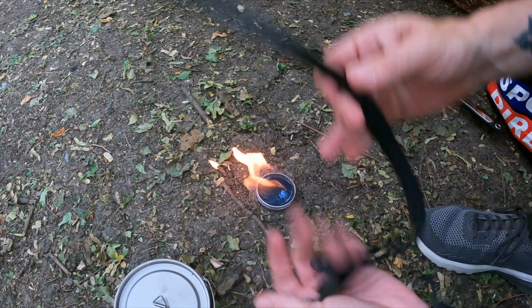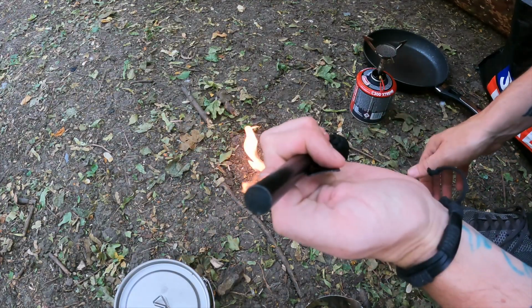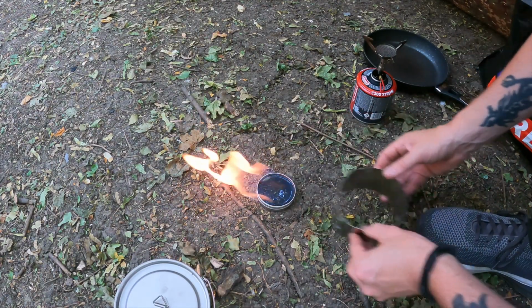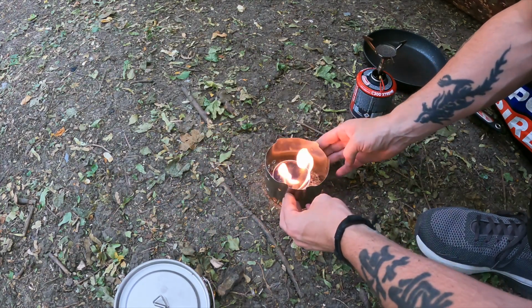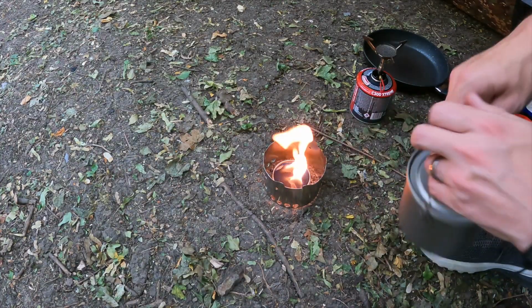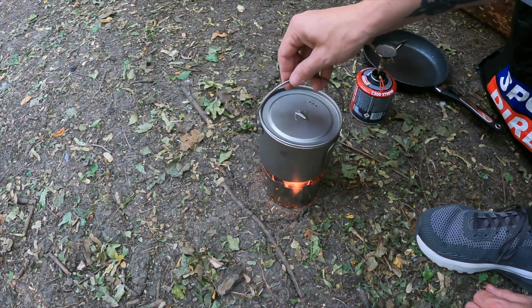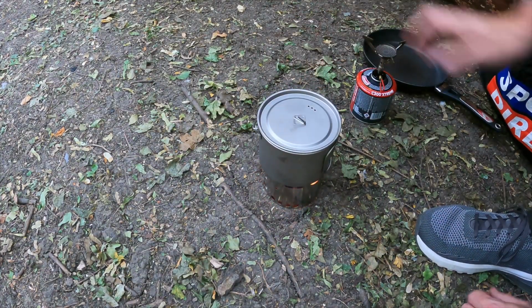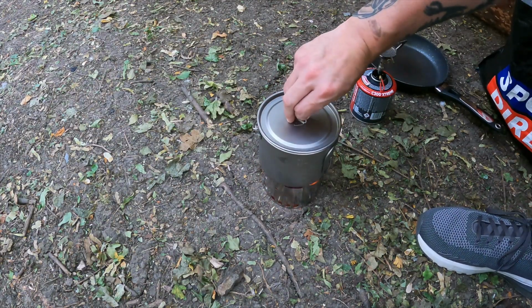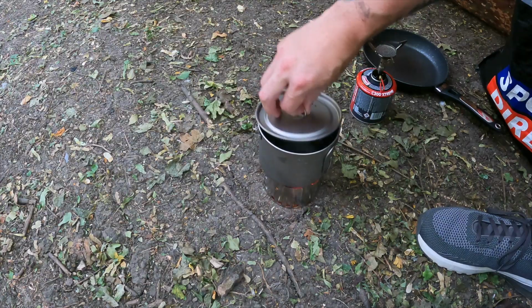Just brilliant. Nice and long and girthy. Ooh-er. Let's move this over a little bit. There you go. That can sit like that, and that can be like that. Hopefully that shouldn't take too long to boil up.